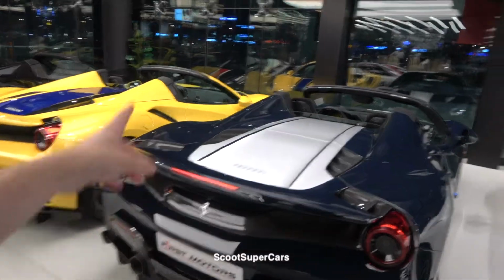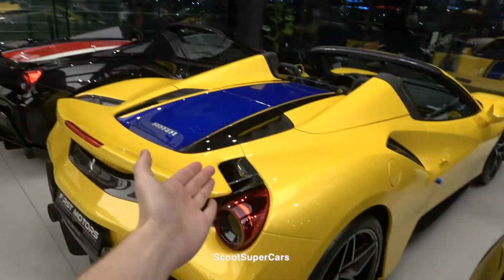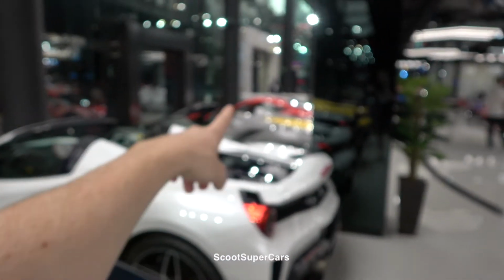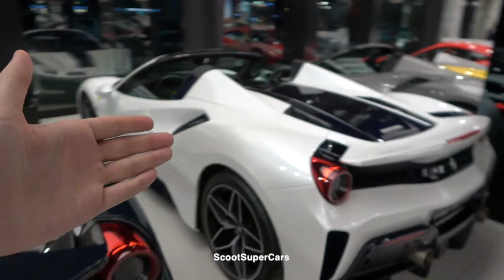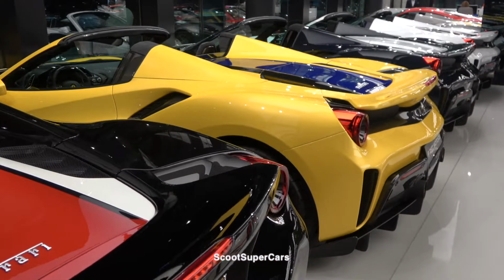So to start things off, in the front window, we are greeted with a Pista Spider, and more Pista Spiders. I'm struggling to talk because there's so many. And a Pista Coupe. Just look at this. I've never been so amazed by the whole copy and paste of a car.